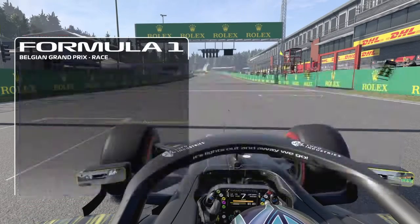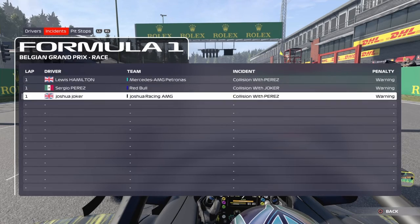Did he even get a warning or something for crashing into me? No. Bullshit.